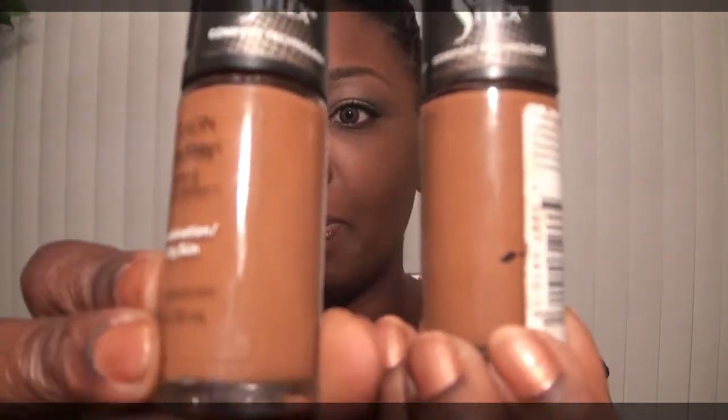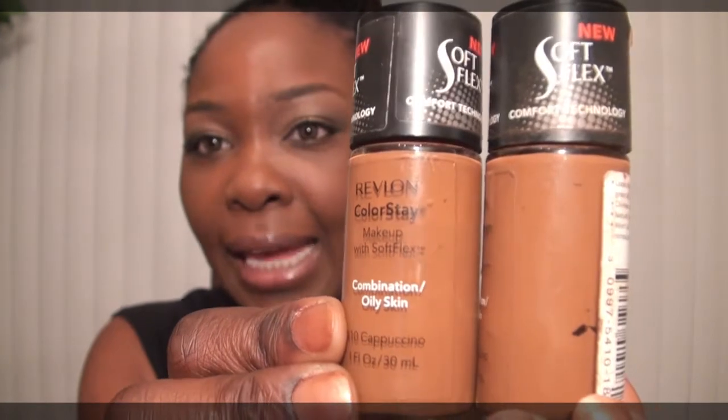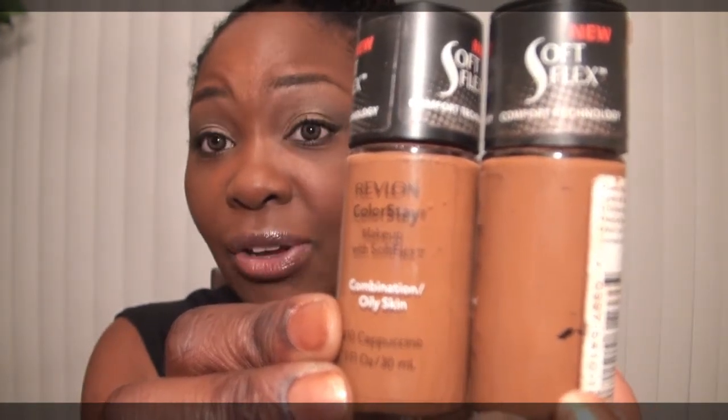And it's actually quite lighter than what it used to be. Let me see if I can, yeah. This is what it used to be, this was the 390. I don't know if you can tell the difference between the two. Let me see if I can put them up. There really is not a big difference that you can see from just looking at the bottle. You would actually have to put this on your face to see that something is strange.